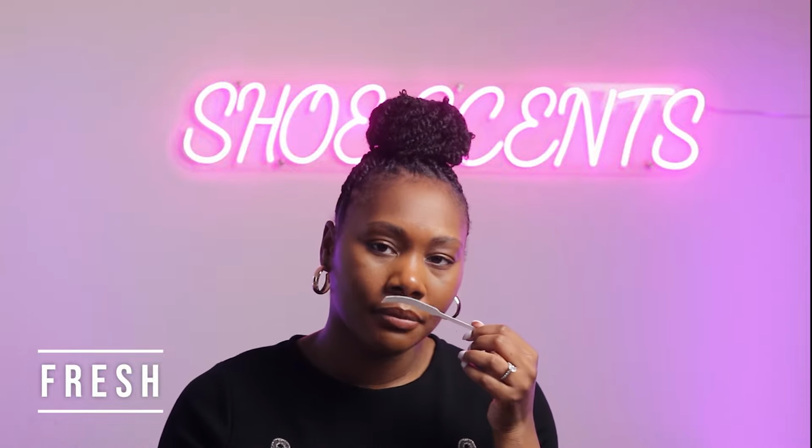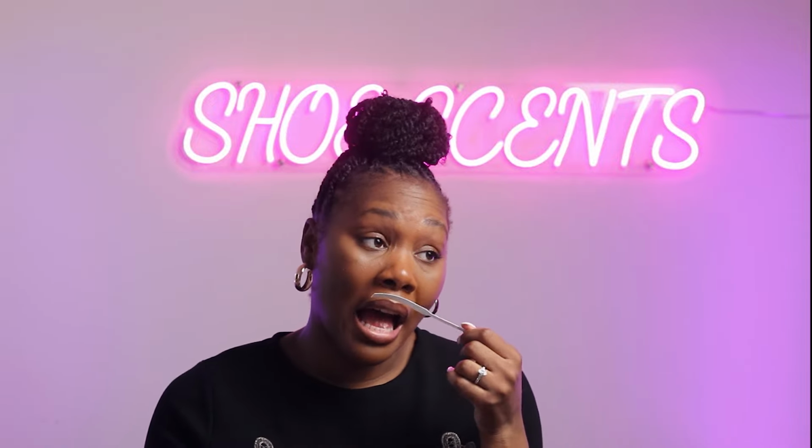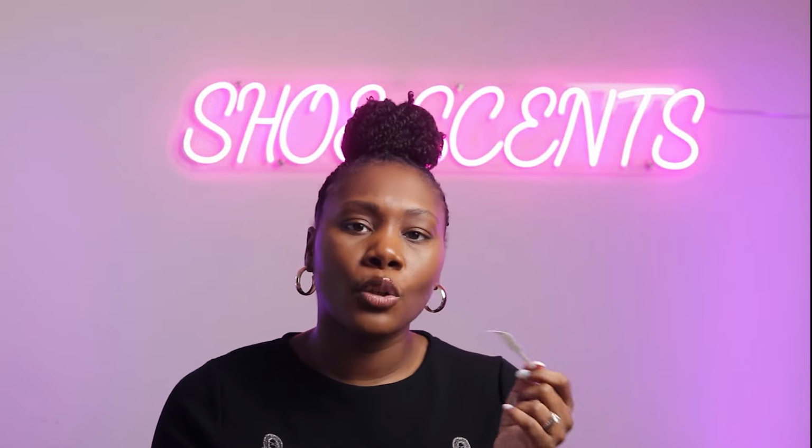I gotta say, these fragrances seem to be disappearing fast. So not a whole lot of quality, but this one doesn't smell bad. It's just I couldn't quite pick up pear or ambrette or anything like that in here. It smells just kind of youthful and sweet.